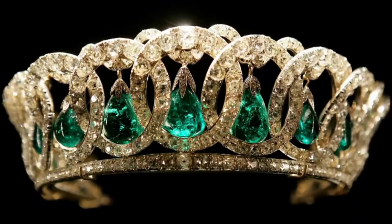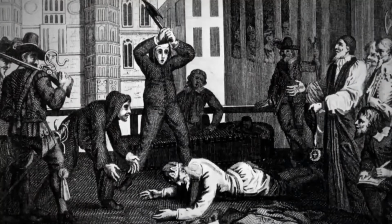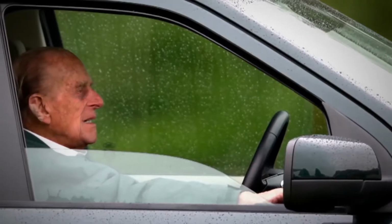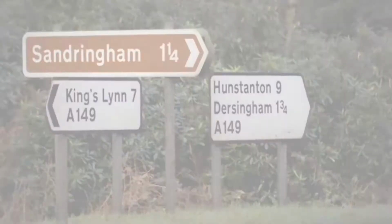The story of the tiara is like a spy mystery. We can only imagine how excited the Queen must have been. Delve into their gruesome histories. Frankly, if you're going to cut the head off a king, it's got to be done in a palace. And revisit recent events that have shaped the modern royal family.